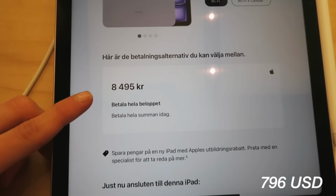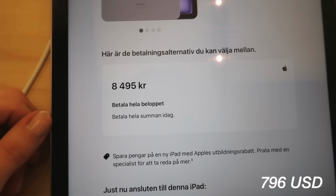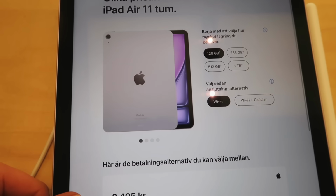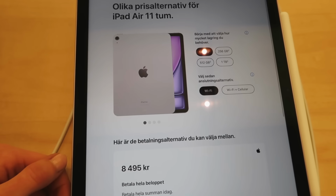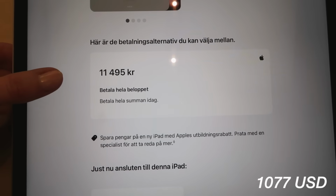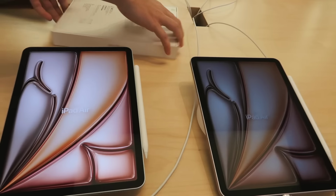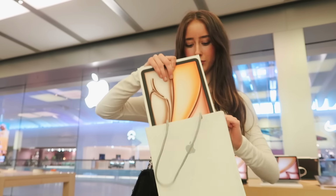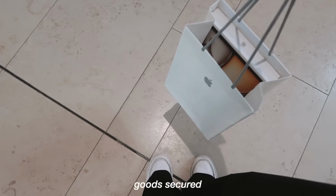This lighting. So this was the price for the base model of the iPad Air with the smallest storage and only Wi-Fi, not cellular. So it is definitely more expensive than in the US, and this was for the iPad Air 13 inch. But yeah, I ended up getting an iPad like 1 minute before they closed, so we were right on time. And yeah, this is the iPad I ended up getting. Okay guys, we got the iPad literally 2 minutes before they closed.